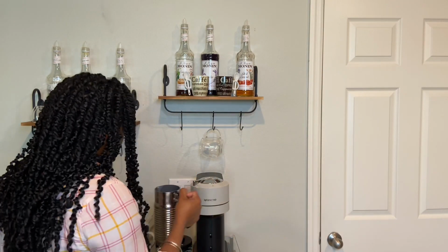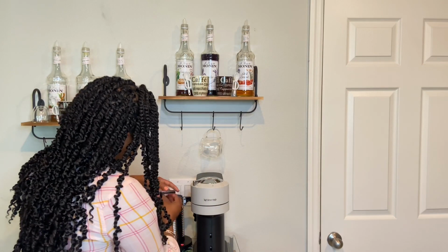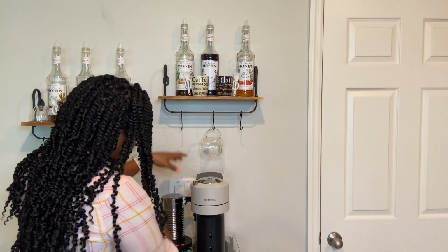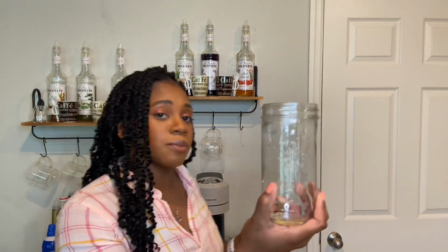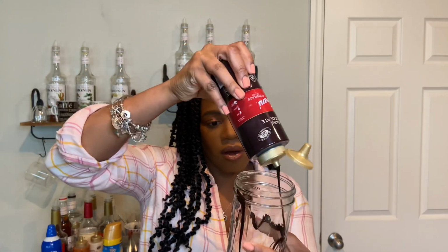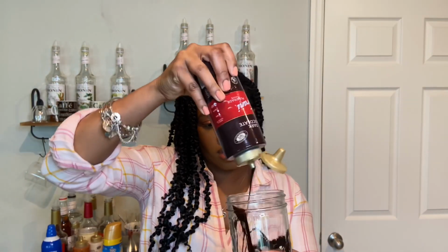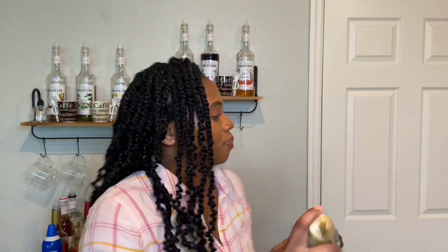Okay, we're gonna go ahead and get that frothing on the cold setting. Also, this is the glass I'm going to use. I'm gonna go ahead and coat this glass with some dark chocolate sauce from Torani. And we're just gonna coat that all around. Just a little bit more, because why not?